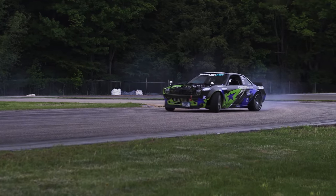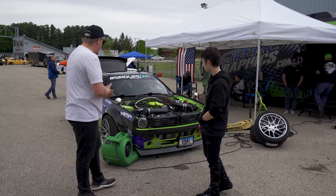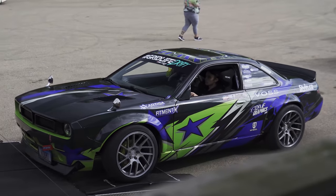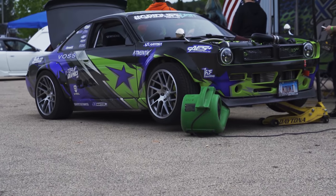Perfect. So obviously pretty crazy setup here. Let's go over what exactly this car is, what's all done to it, and how you're liking it so far. So this is a 1998 Nissan 240SX. It has a Rocket Bunny Boss kit, which is their V2, I believe. It's painted a Lamborghini green, actually.